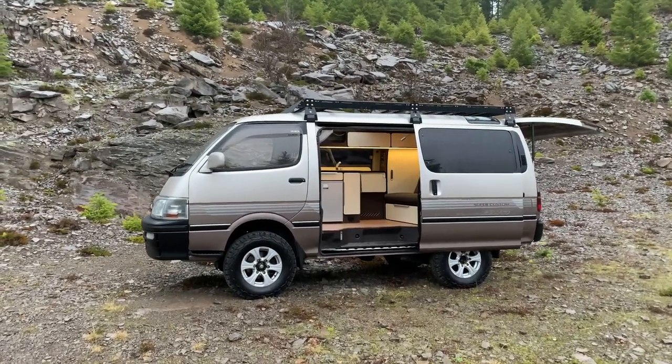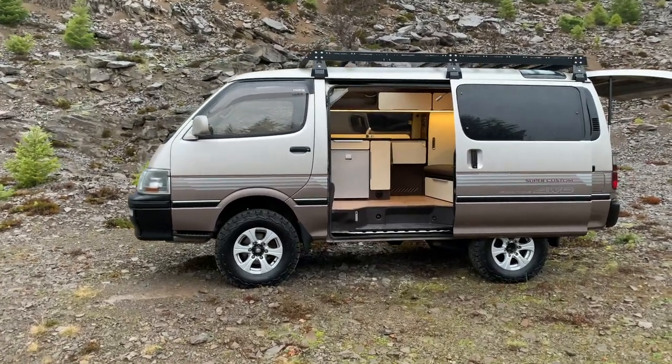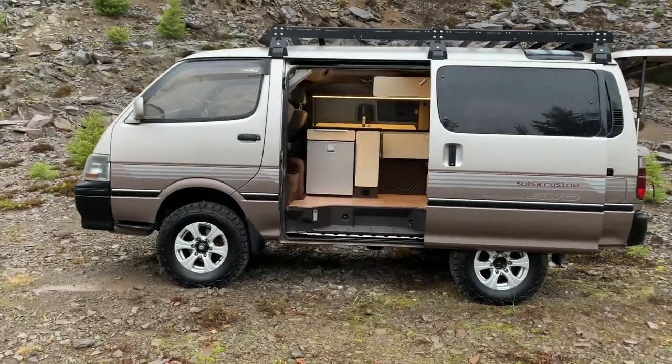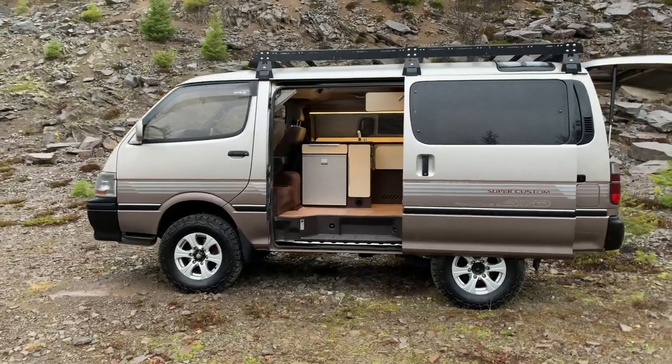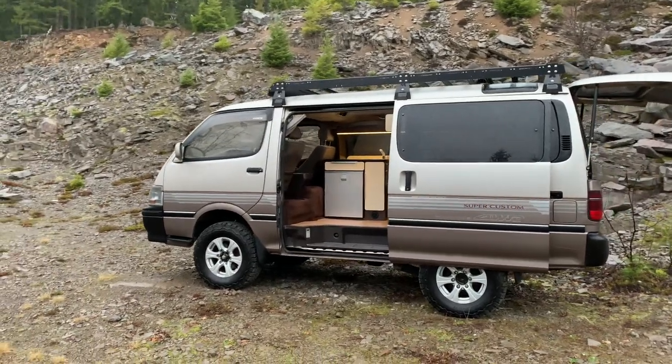So this 95 is a KZH106, which means it has the 1KZTE 3-liter turbo diesel engine and has an automatic transmission, full-time four-wheel drive, which is essentially all-wheel drive.